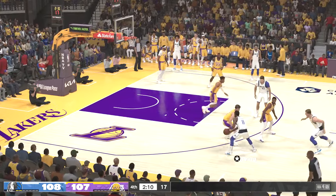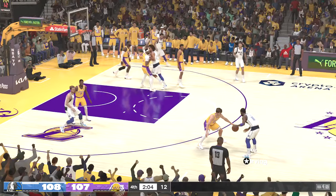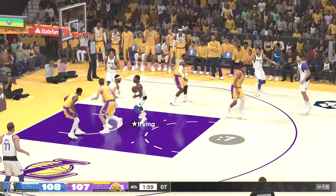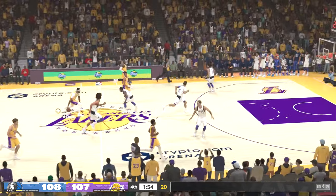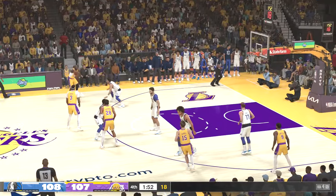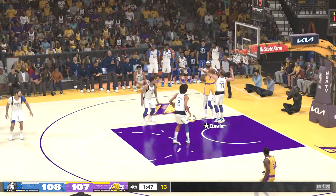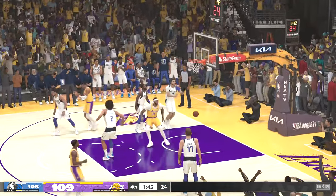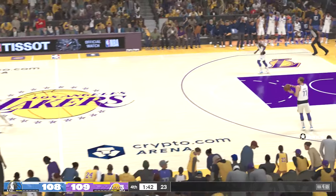Doncic passes to Irving. Back to Doncic. Outside Irving. From 6 away, Anthony Davis grabs the miss. Davis has got rebound number 12 here already in the game. LeBron kicks to Hachimura. Kept alive to take the lead. And there's another one for the Lakers. And I like Davis's decision-making. Fantastic. Always great at understanding when to move the ball.